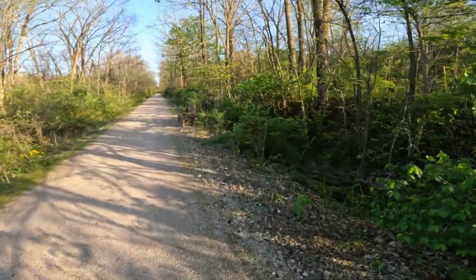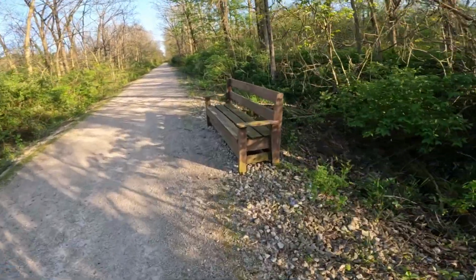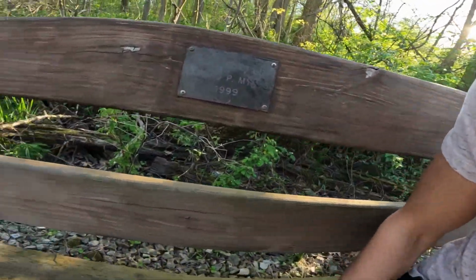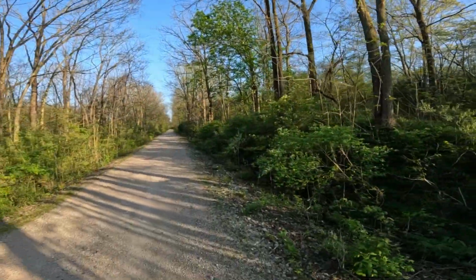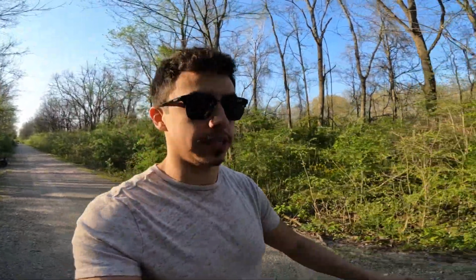Check it out, guys. There's a little bench on the side of the trail. How nice. In case you just can't go any further without a break. What's that? Oh, it's in memory of Doris P. Myers, 1999. Very cool. Let's keep moving. It looks like there's a bend up here, so I can't tell how long this trail actually is.